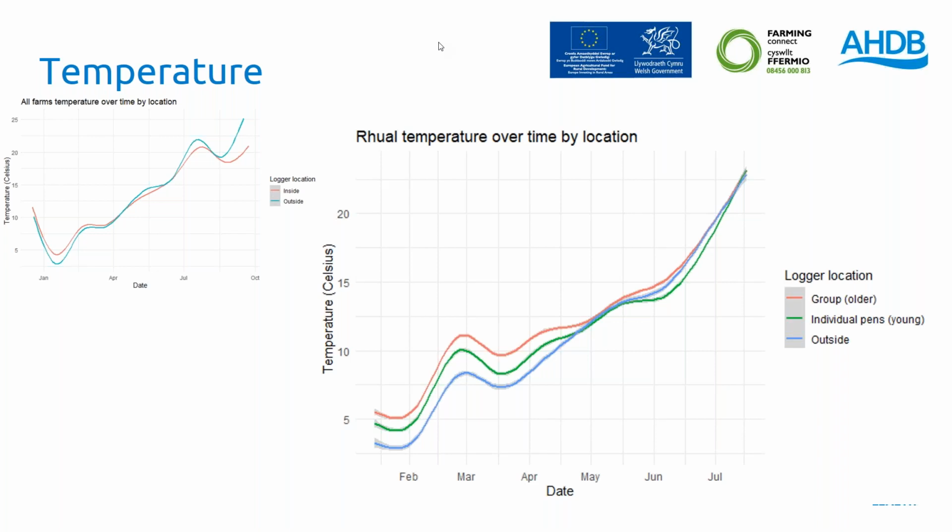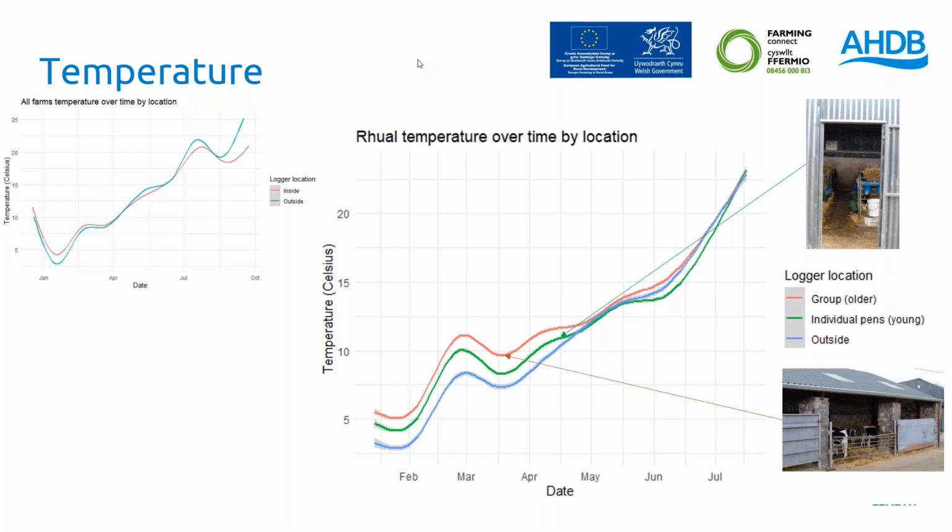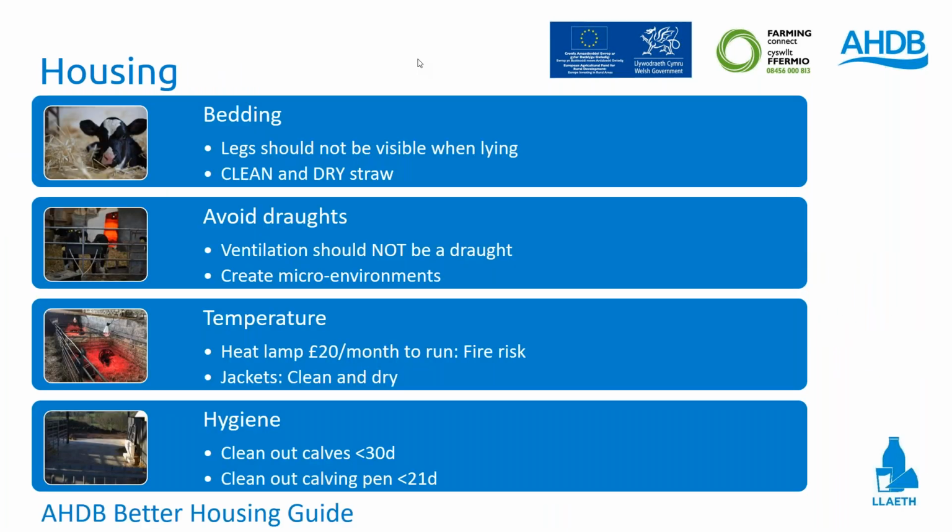So to summarise what we can do practically to try and make this calf housing work for us as best as it can, it's definitely much more important how you manage the shed as much as its design. It's much more important to keep the calves warm, and it's not just over winter, but over most of the year. We really can't change the weather, but we can provide them a much warmer immediate environment.